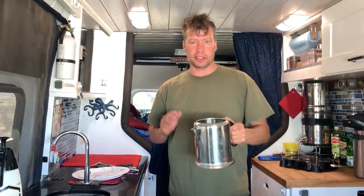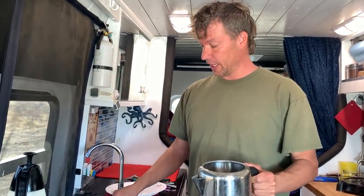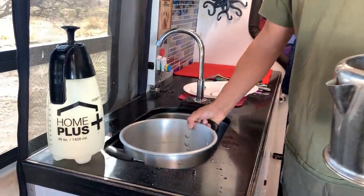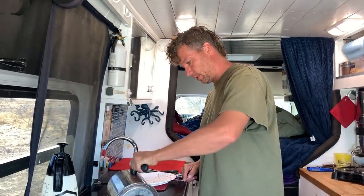First, I like to get the water nice and hot. I noticed hot water, it takes a lot less water to clean the dishes. And we've got a small sink here, but we definitely can't fill that sink with water because we need to save as much water as possible. And so we used actually this pan that's inside. And then we fill that with just a little bit of water. I've got about 4 cups in here.